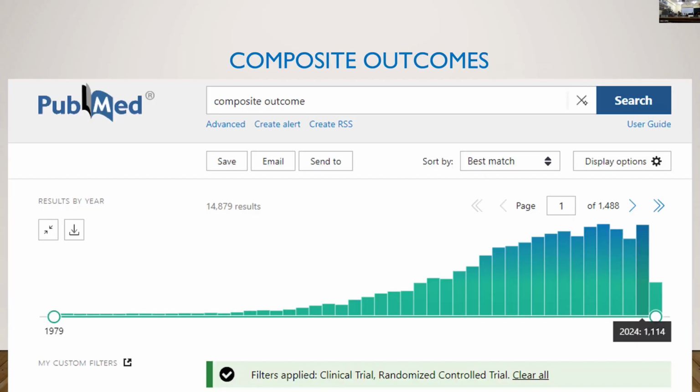So I just went on PubMed yesterday and I put the words composite outcome in randomized control studies. And you can see that starting in 1979, the graph begins. And as time goes on, you can see all of a sudden now is an explosion of randomized control studies, which are all reporting composite outcomes. In 2024, 1,100 randomized control studies all have the outcome as not a single outcome, but as a composite outcome. So this composite outcome is an important thing to learn.